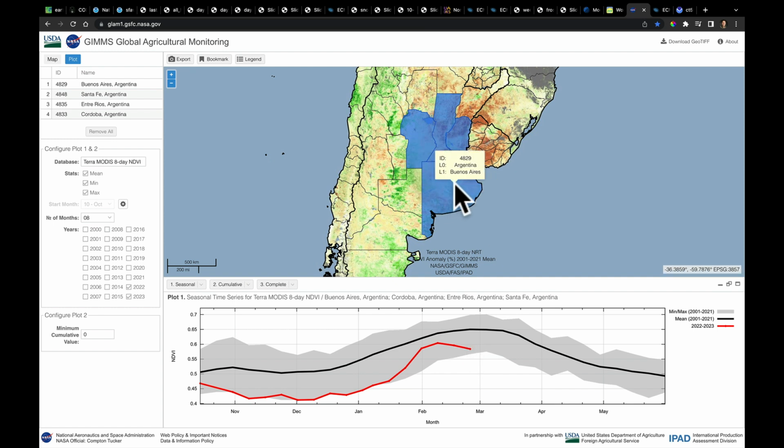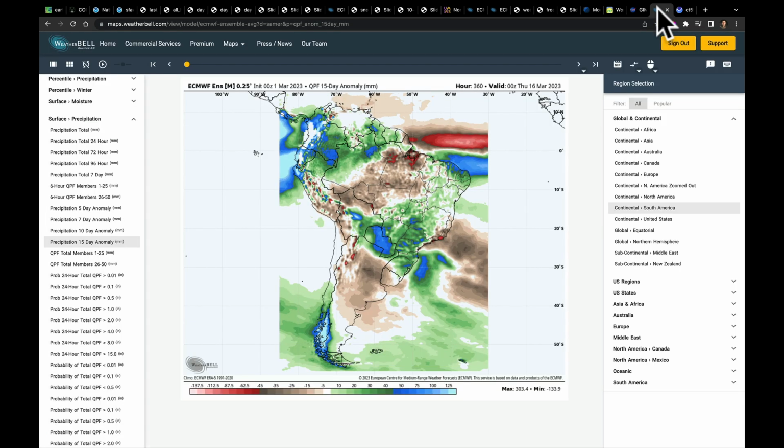Now, over the next 15 days, flooding continues in central Brazil, and this is now becoming a serious problem with the crop in central Brazil and Paraguay. This is more rain being added to an area that has been absolutely soaked with precipitation. Conditions are better in Mato Grosso, but in southern and central Brazil, too much rain.